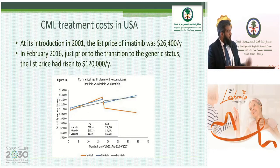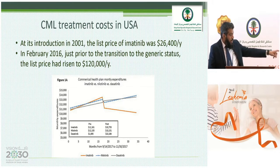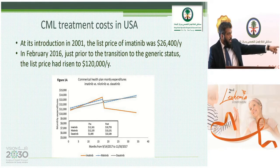This is the drug cost pattern in the US. In 2001, when imatinib came into the market, the price was $26,000 per year. And when it was coming off patent in 2016, by that time, the cost of treatment had increased to close to $120,000 per year. You can see in the orange graph, after the generic came in, it has come down, but not that much in the US. And still the cost per month is between 10 and 11,000.